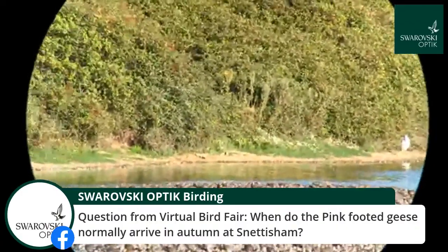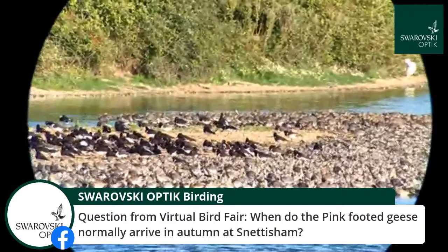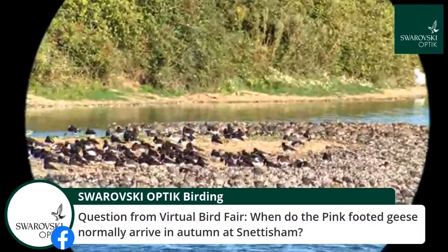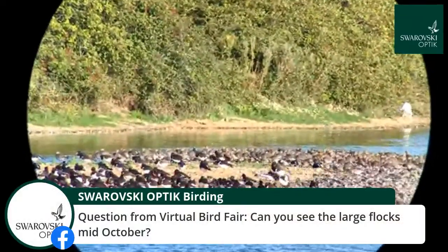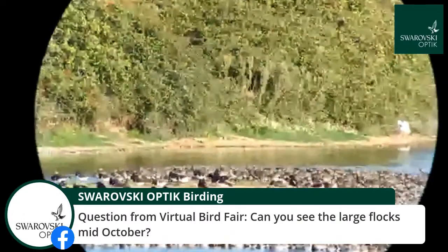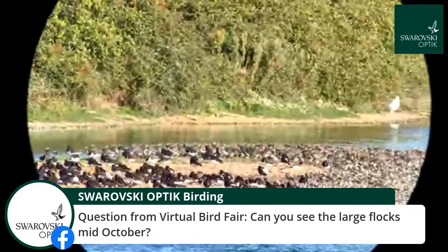So we've got another question coming in. When do the pink-footed geese normally arrive in autumn? They should be arriving towards the end of September. Numbers peak in December time. But from September, October, November, December, and into January, we'll start seeing the pink-footed geese arrive. Got another question. Can you see large flocks mid-October? Yes, actually, when it comes to waders, although Rachel said that we had 40,000 counted yesterday, the biggest flocks of waders will be October time. So the numbers are just going to keep on rising.